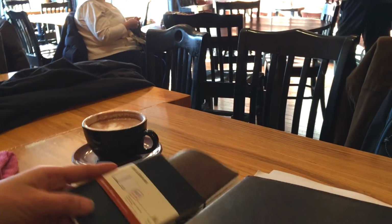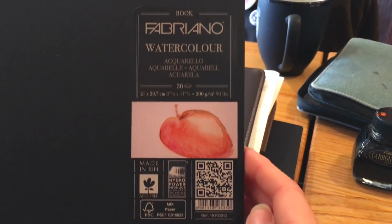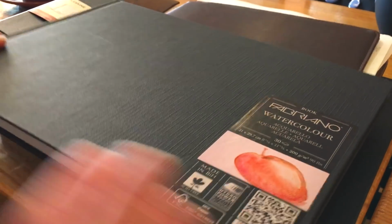And then I finally found my solution. I found this book online. It's a Fabriano, and it's wonderful. Is it cotton? It's cotton, and it's a nice book.